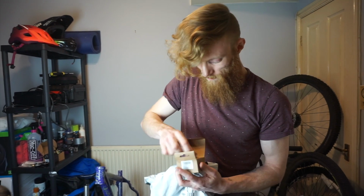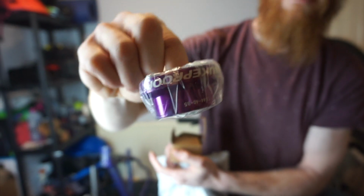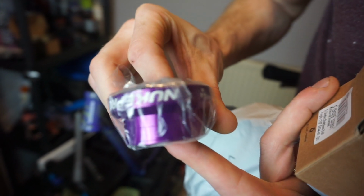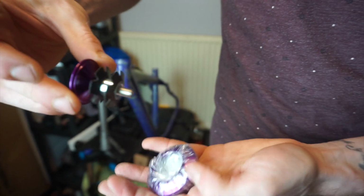So I bought my new purple headset. Can you see that alright? I mean, you might want to come in a little closer just because I've got the light over here. So I've got my nice purples, that's for the bottom, sorry. And then I've got the top with my purple Nukeproof star nut for the top. That install is to come.